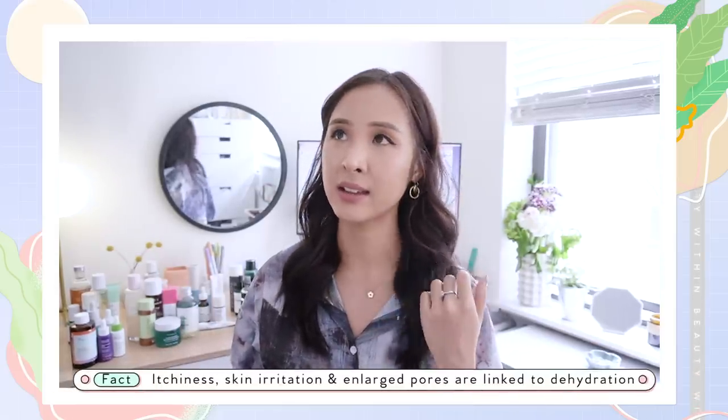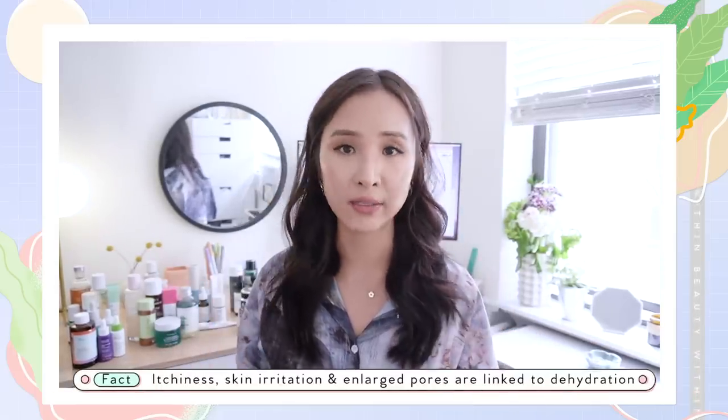This is something that I did when I was younger. I felt like, oh my God, I have oily skin, so I have to strip it all away. Therefore, I'll have dry skin. But then what that does is signal to your skin it's off balance. So you're actually telling your skin to produce more oils. Now that's with oily combination skin.